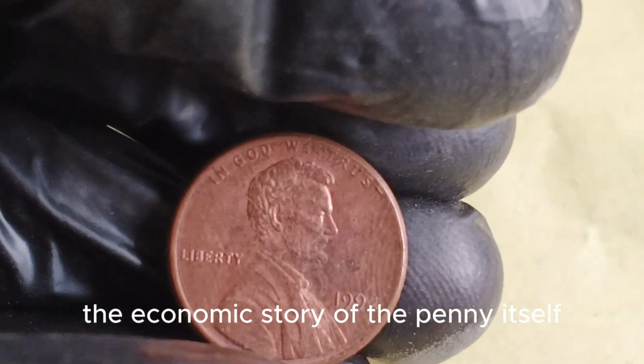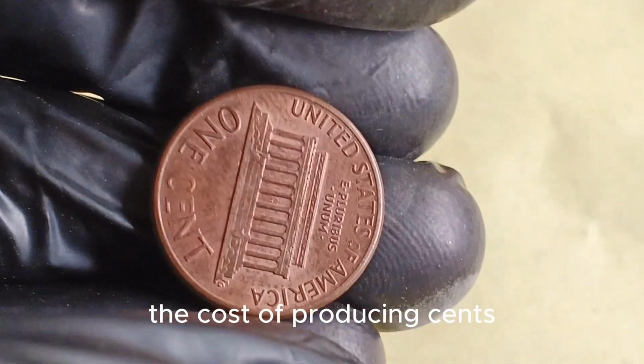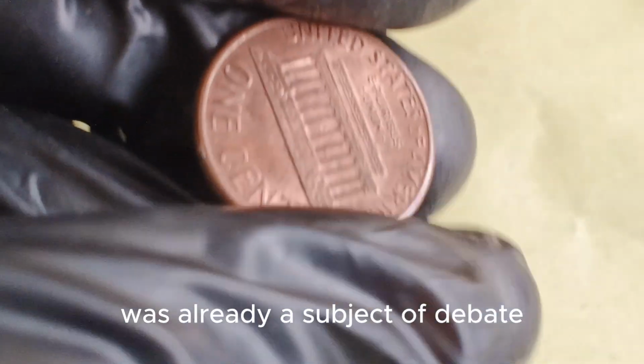The economic story of the penny itself cannot be ignored. By 1992, the cost of producing cents was already a subject of debate.